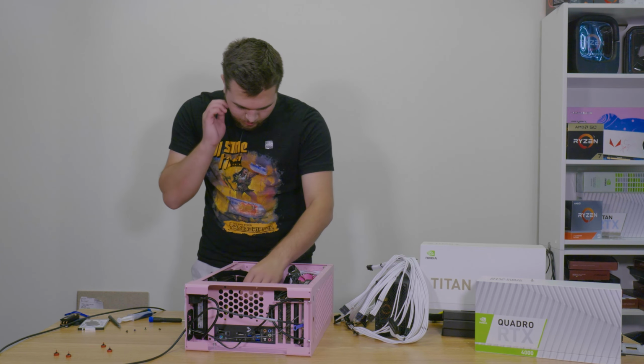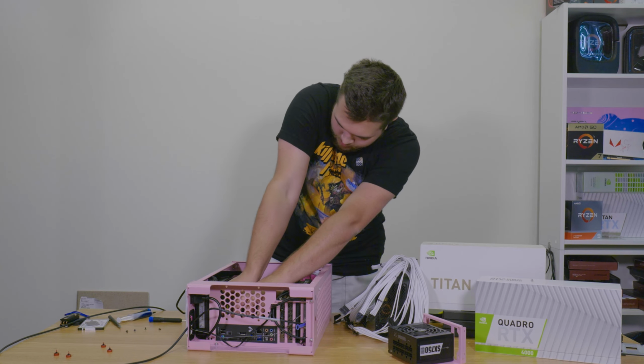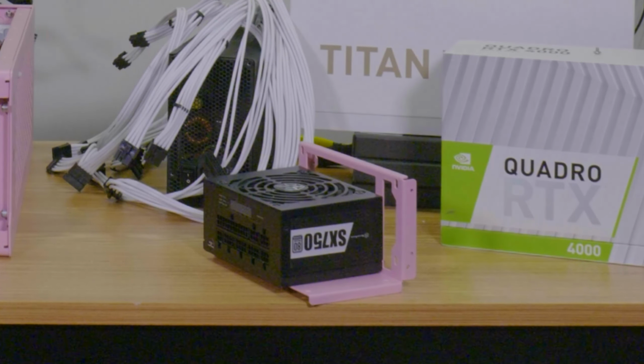And of course, one of my fan cables routes through here. Motherboard's trying to come out because I didn't actually screw it in at all. Fucking bitch, I just saw it.